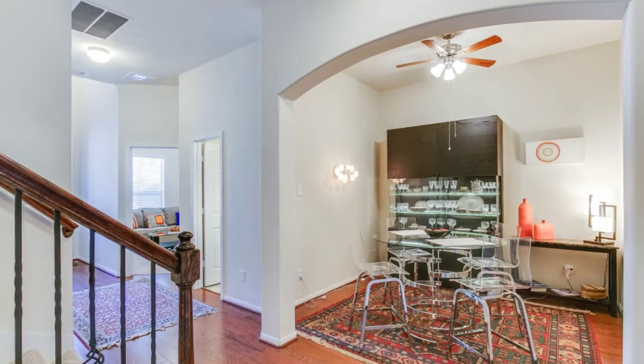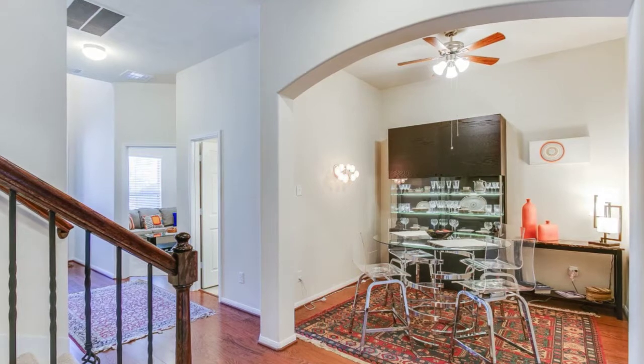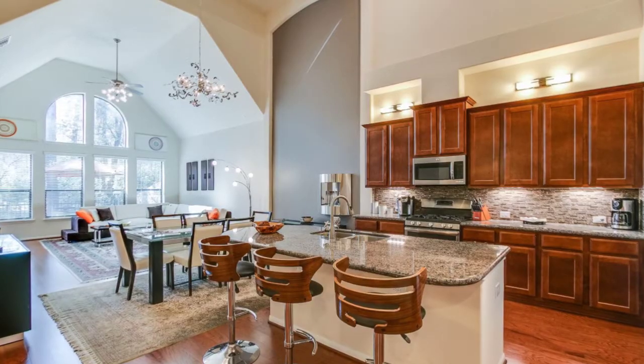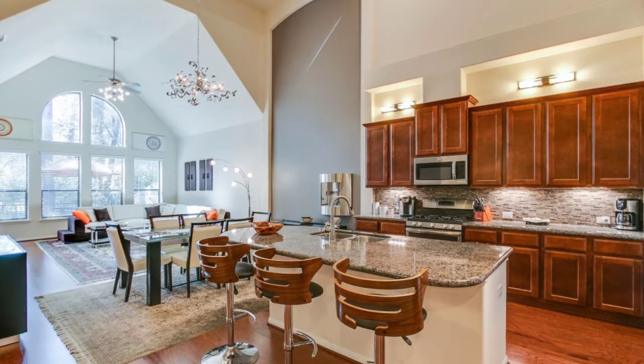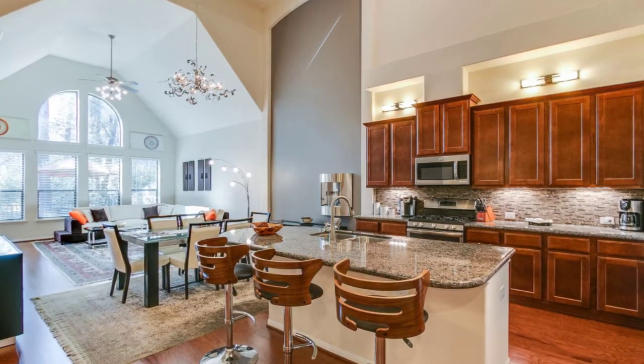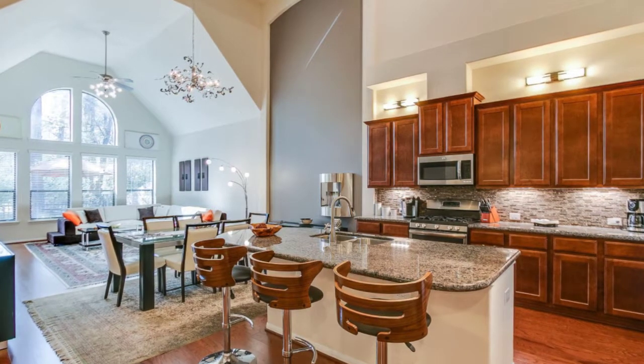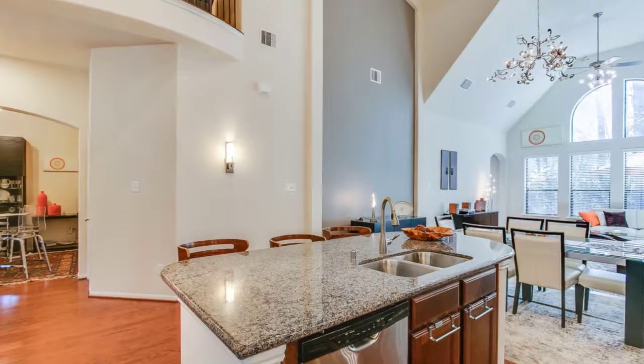Upon entering this home, you will notice the soaring ceilings, beautiful hardwood floors, and upgraded modern lighting. This open concept floor plan is perfect for entertaining. The island kitchen features granite countertops, under cabinet lighting, and stainless steel appliances.